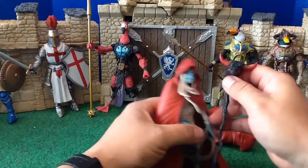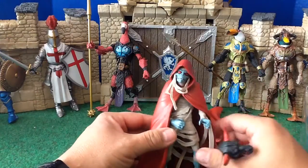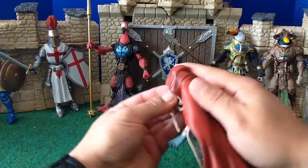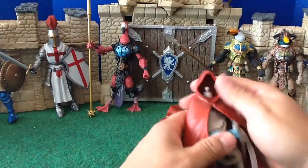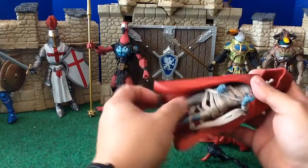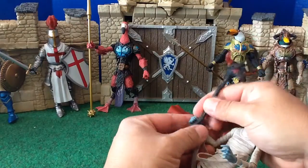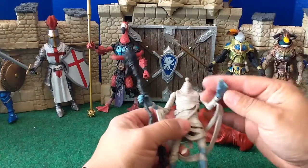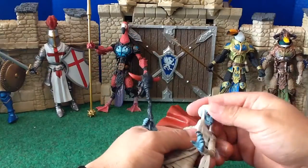I think I prefer him with his other cloak that shows off more of the bandages and stuff, but your mileage may vary. See here, let me remove that. Obviously, with this, his hands are not going to go anywhere. They're not going to really do much. He's got one grasping hand for his staff, and the staff fits pretty loosely in there, but it's not really going to come out. And the other one looks like more of a spell casting hand, so that's going to be open. He's got a couple other accessories.